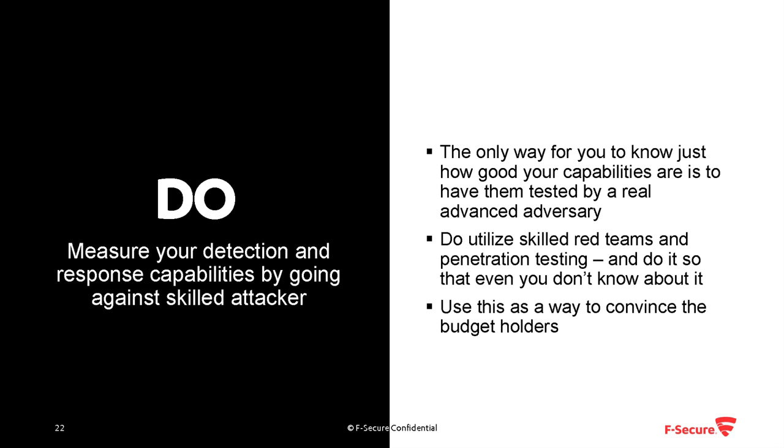Do measure your detection and response capabilities by going against a skilled attacker. Many companies have asked me, okay, how do we actually know that if we are selecting ourselves a vendor or managed security service provider, are they any good? So what is in the SLA that we need to look for? And I'm like, there is really no SLA that can give you the answers. The only way for you to know for sure is that you go against a real advanced adversary. So do utilize skilled red teams and penetration testing companies, and do so that you don't even know about it.